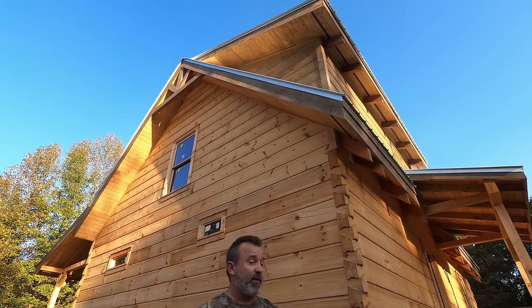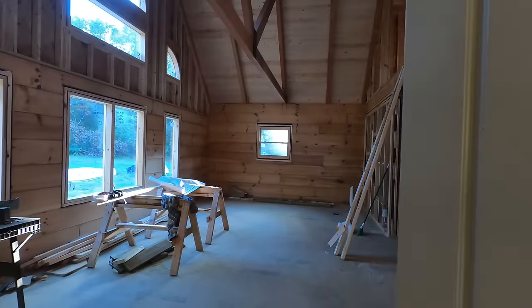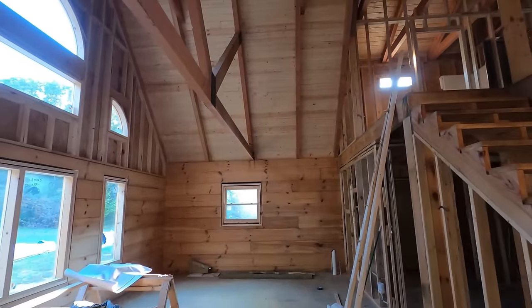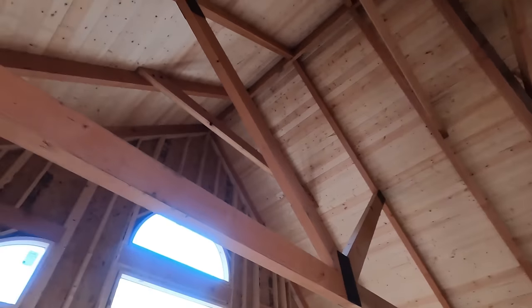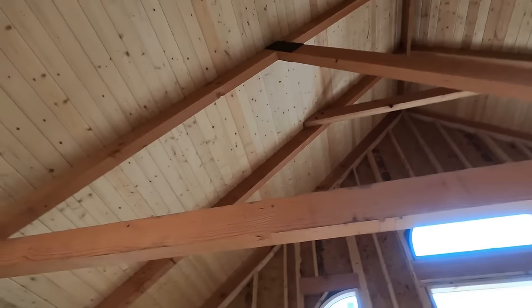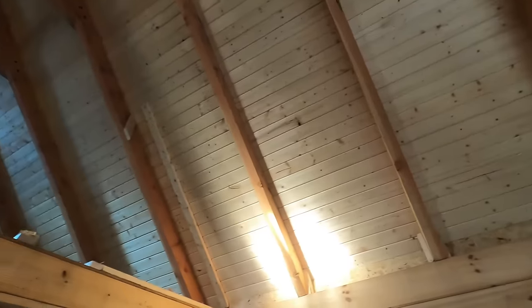Time to move inside, finish up the utilities, and start on the interior finish work. I think we'll take you inside now and show you the utility work. Let's go inside and see what we've got on the interior here. Oh, look, it's just so spacious and expansive with the beautiful timbers. Just love everything about our new log home.